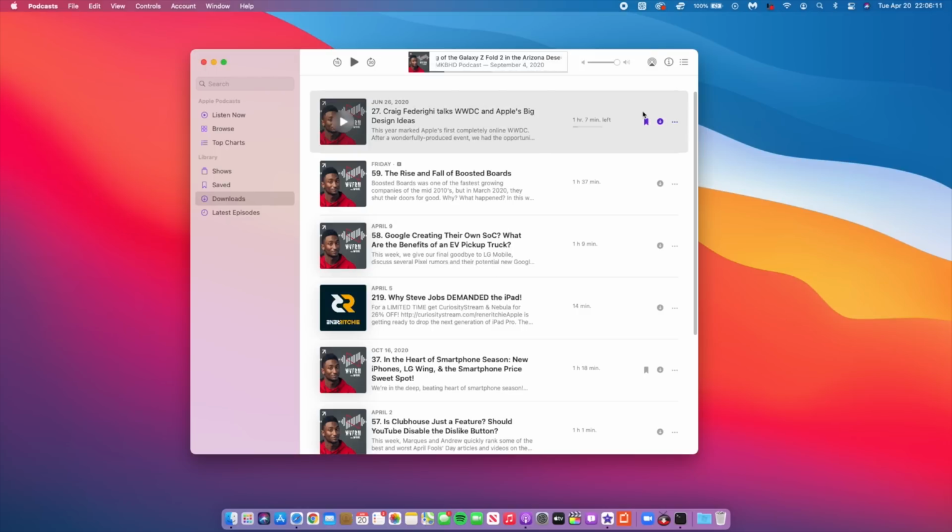Now let's talk about Siri, because Siri has been updated greatly. Now on the Apple Watch and on the iPhone, you can actually use Siri to call emergency services, but on the Mac, let's try and see.